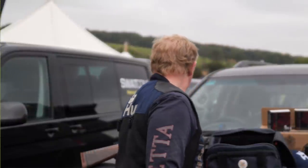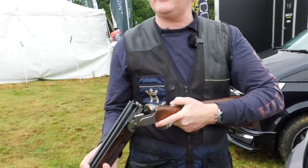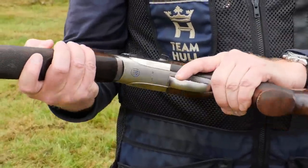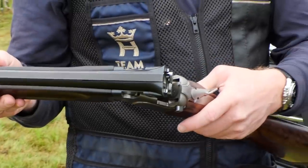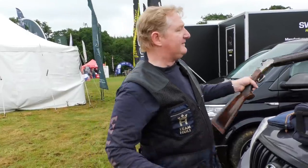And my old faithful Beretta DT11, probably 3 or 4 years now with this one, and it's done me proud. I've won several competitions with it, and it's a marvellous gun, reliable, and I love it a bit, so yeah, good workhorse. It doesn't let me down. It's been brilliant over the years. And that is basically all my gear.